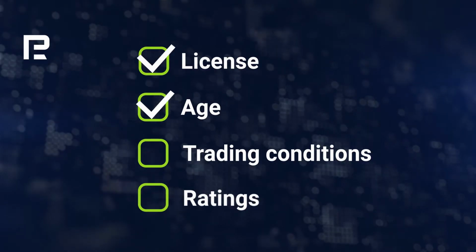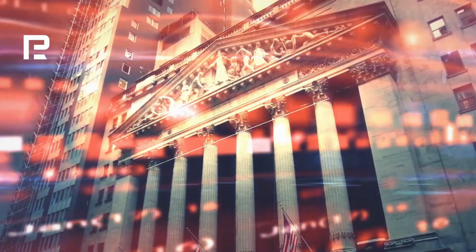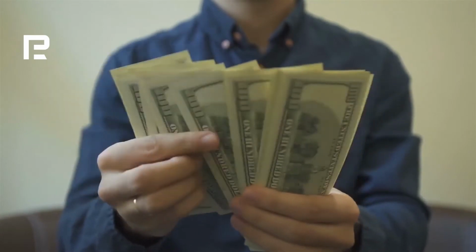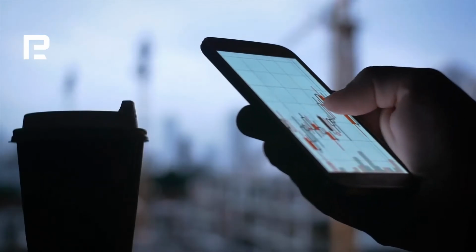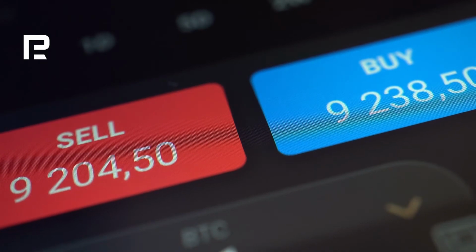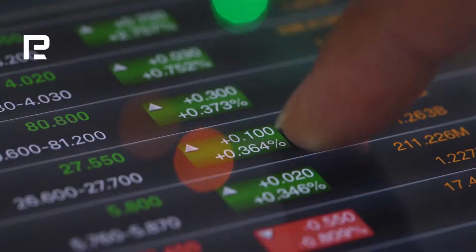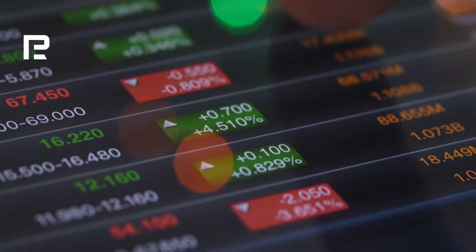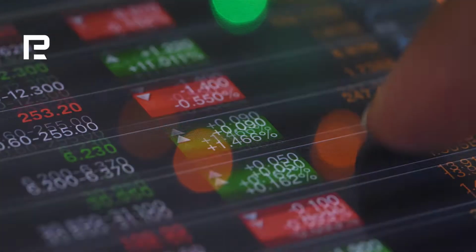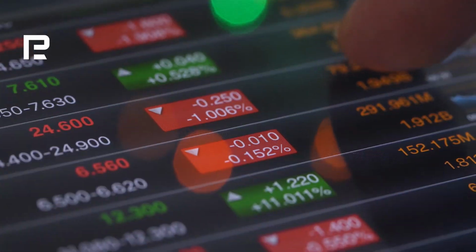Thirdly, check the trading conditions. You are interested in the following: commission fees for money depositing and withdrawal, whether they are high or low. Fees for trading stocks. Of course, the lower, the better. The number and types of available instruments. If a broker allows trading exclusively premium class stocks, such as Tesla or Google, you might not have enough investment to trade them. Diversity is the key here.